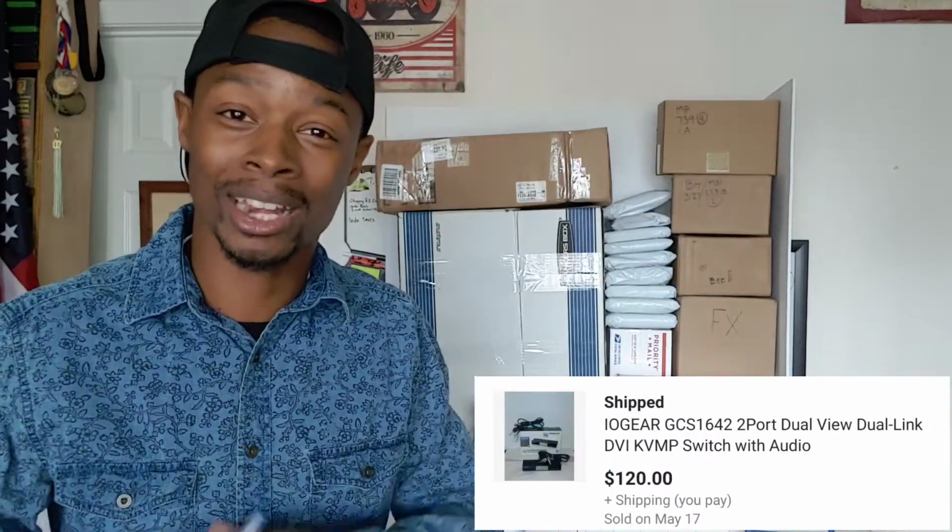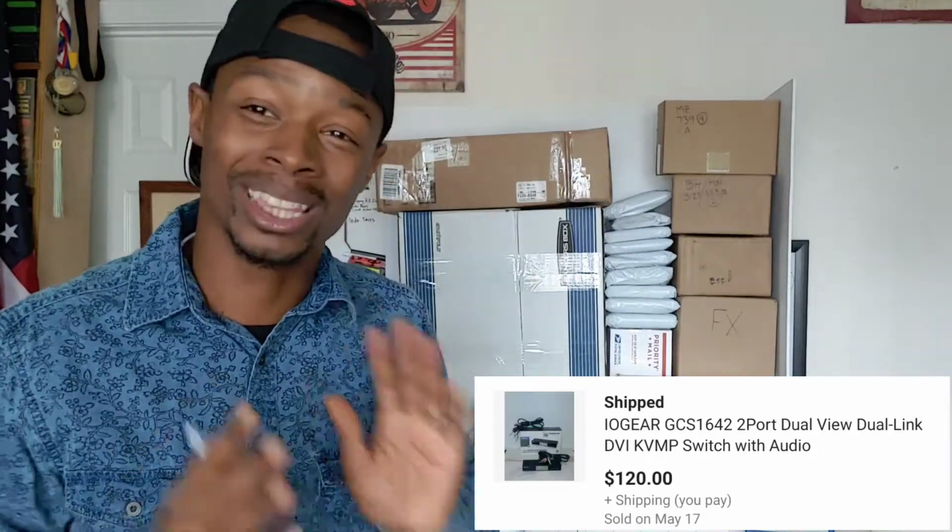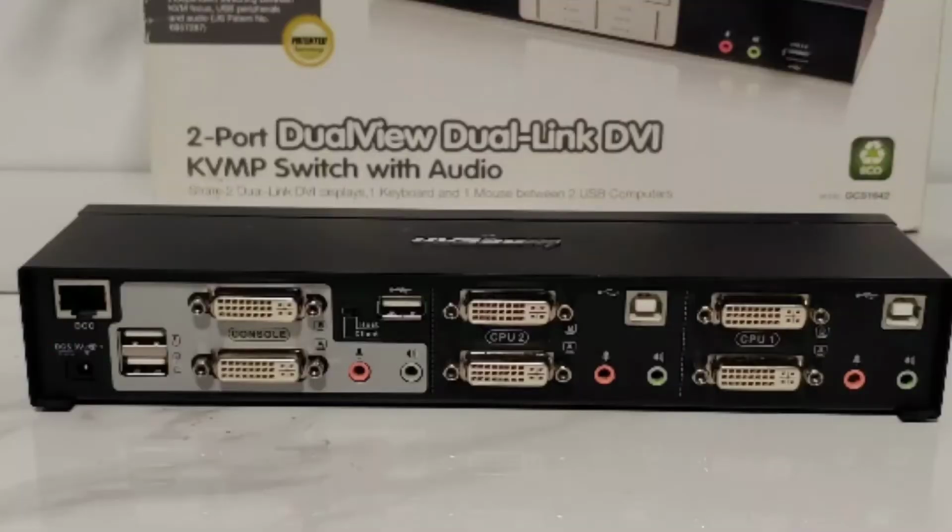I purchased this item in a lot of items that I got from another reseller, but this reseller only sells on Craigslist and is willing to work with me as another reseller and gives me some room to make a little bit of profit when I buy things from him in bulk. So be on the lookout for IO Gear stuff.